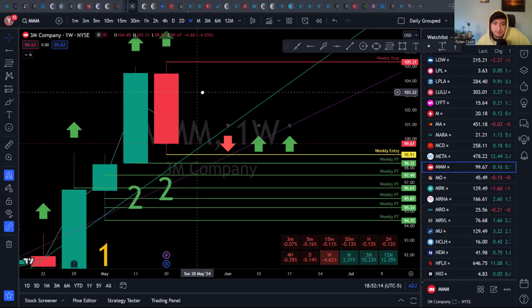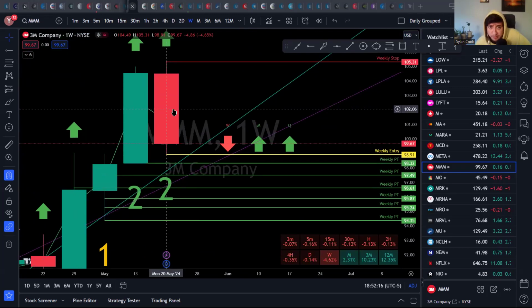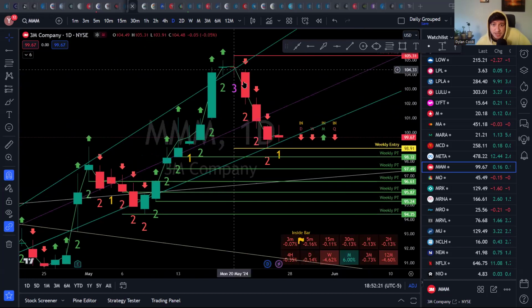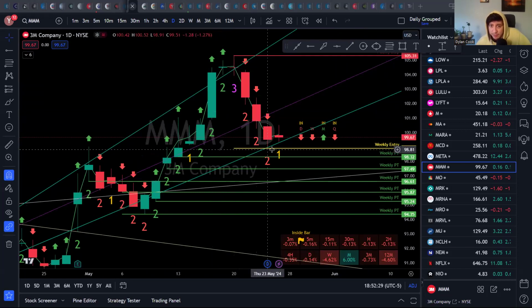Triple M. Nasty fail two on this bad boy as well. Moving into the daily, we can see that this thing has just been chunking its way down after losing momentum. You can clearly see the momentum loss to the upside in these two candles of the daily. Big bleeding all the way down.